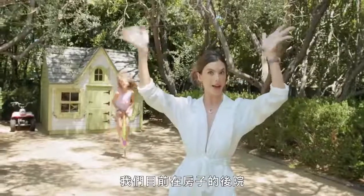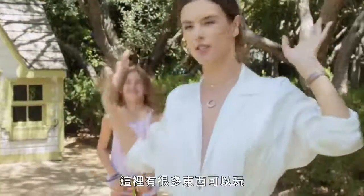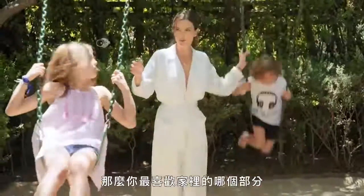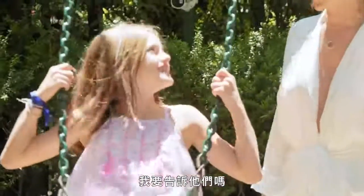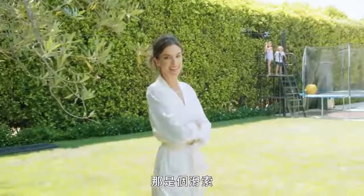Here we are in the backyard of the house, and that's where the kids love hanging. There's a lot to do. There's the swings here. Hi, Noah. So what's your favorite part of the house? We should tell them? Yes, tell them. Okay. So we have... And it's the zip line, you know.